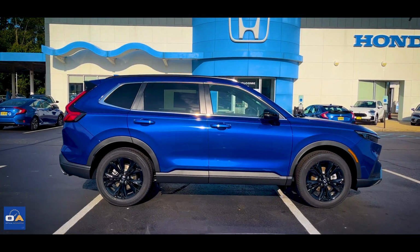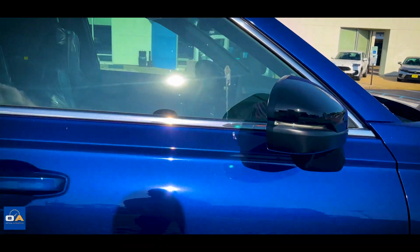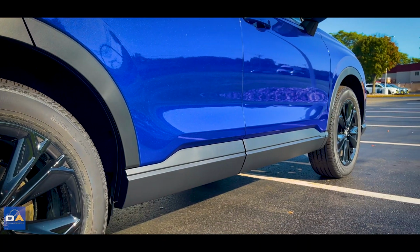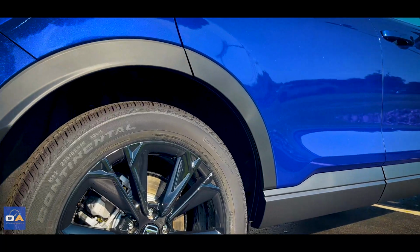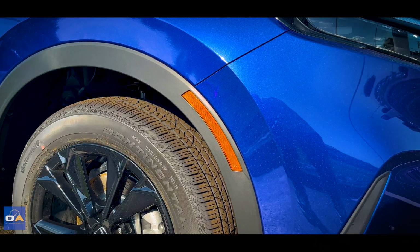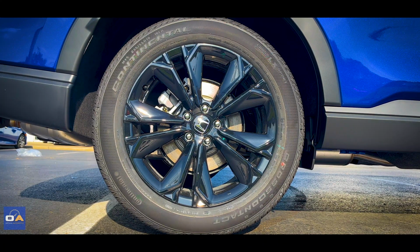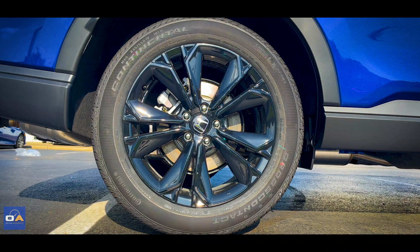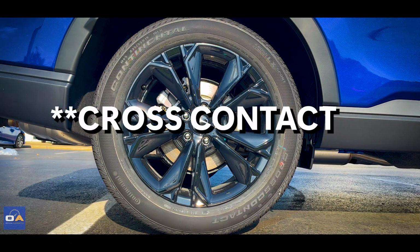There's some sharp body lines that help contribute to the CR-V's rugged appearance. There's one that starts from the headlight and extends all the way back to the taillight, and one that runs parallel down below. You'll also find flat black cladding along the entire bottom of the exterior as well as on the wheel arches. And the front wheel arches have integrated reflectors. Taking a look at the wheels, this is a 19-inch gloss black alloy wheel with 10 spokes. The tires this is riding on are 235/55 Continental Pro Contact all-season tires.